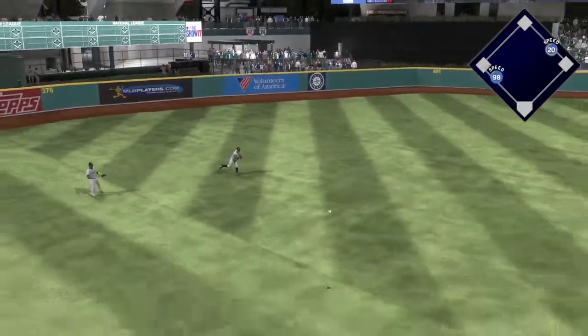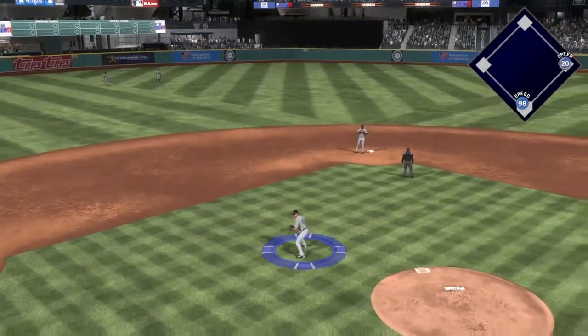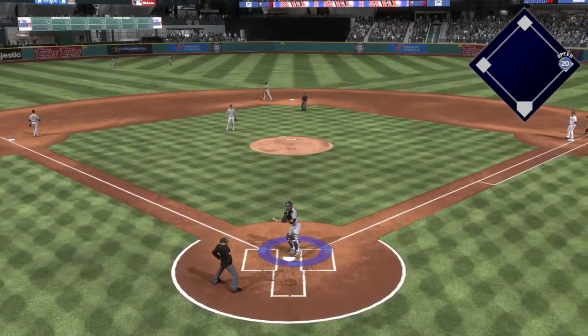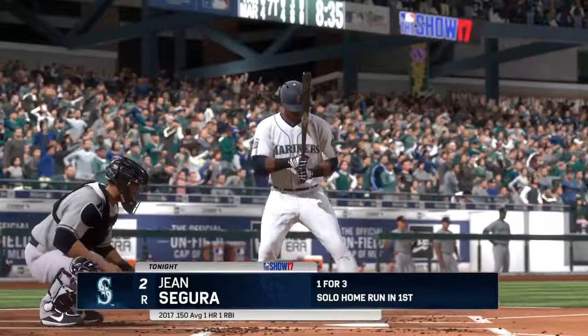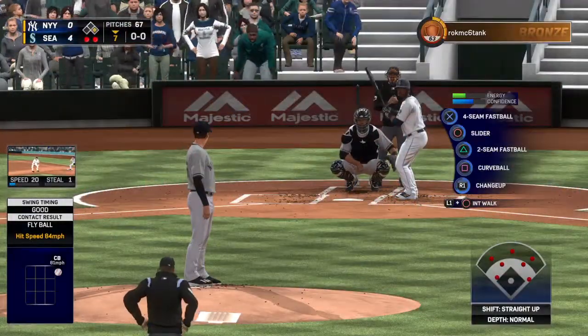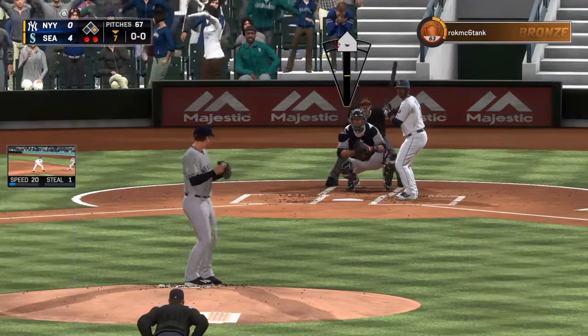Catch is made in medium deep left center. Here comes the runner for the plate. And they'll extend their lead even further as the run's in to score from third. That makes it a 4-0 ball game. The batter, number 2. Stepping up now, Gene Segura. He launched one over the wall back in the opening frame.